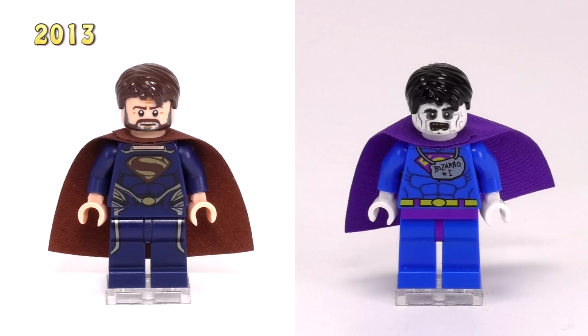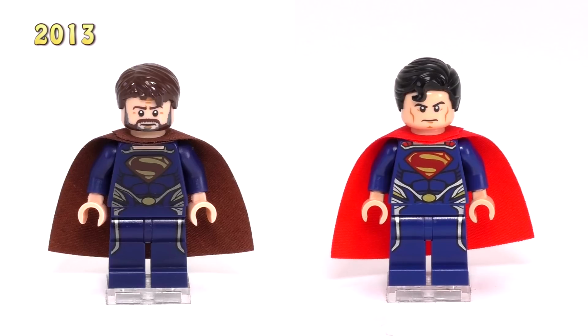When you compare father and son side by side, you can see that the S is definitely darker and looks a bit faded, but I think the printing on this figure is definitely higher quality. Jor-El's a pretty cool minifig, and I like this matching father and son combo.